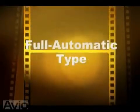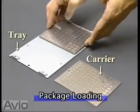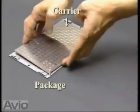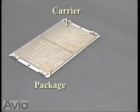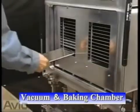Let us introduce you to our fully automatic seam welder. Packages are placed on a carrier or tray for transportation. First, the inside of the package is cleaned before sealing.